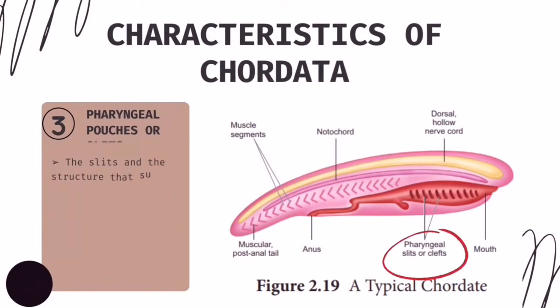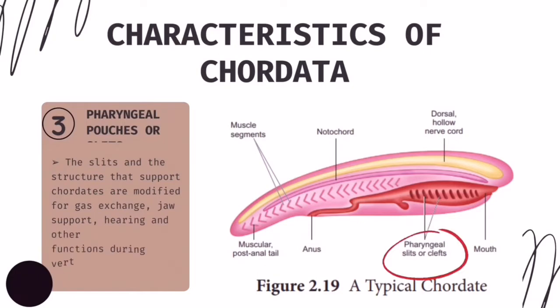Next, the characteristic of Chordata is the pharyngeal slit. The slits and the structures that support them in chordates are modified for gas exchange, to support hearing and other functions during vertebrate evolution. In humans, they appear only in the early embryo as a few indentations, not as open slits. They are therefore called pharyngeal clefts in a human embryo.